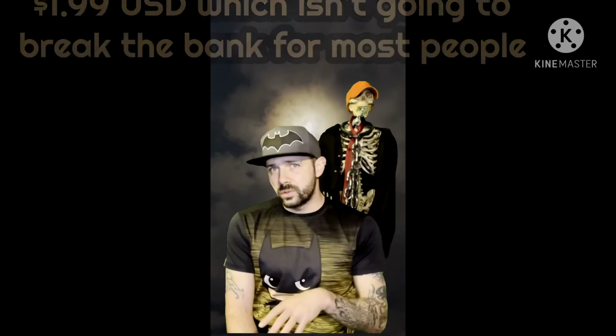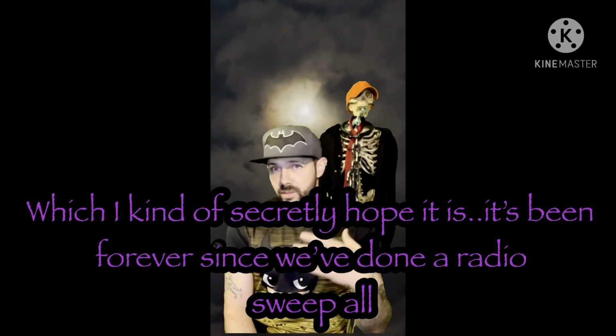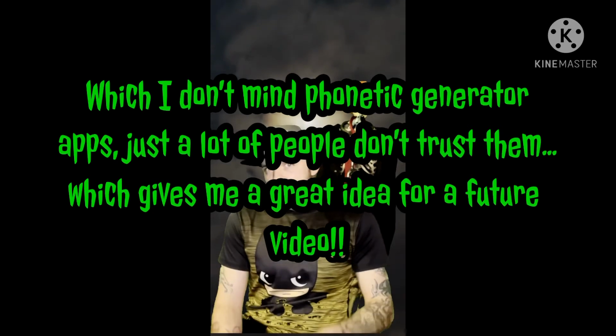Now I don't know if it's going to be a radio sweep style app, from the name of it being Spirit Story Box. I'm hoping that it is, or if it's going to be a phonetic generator style app. I don't mind the phonetic generators, but I prefer the Spirit Box style. We just have to wait and see what it is, and I can't wait to jump into it and find out.